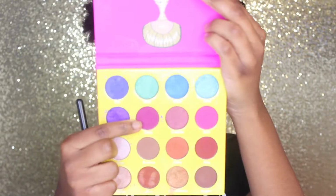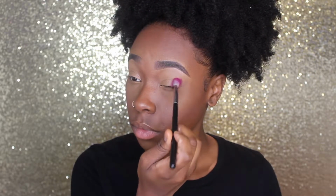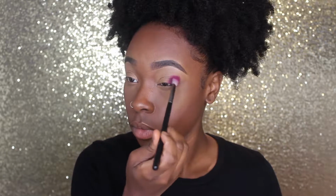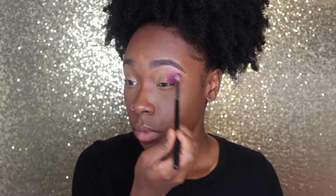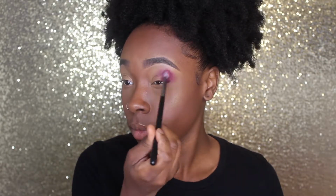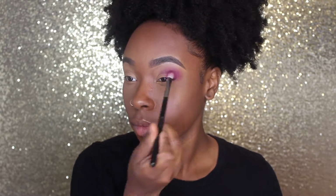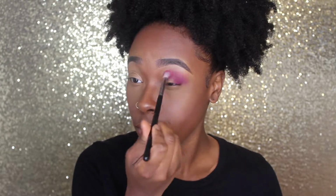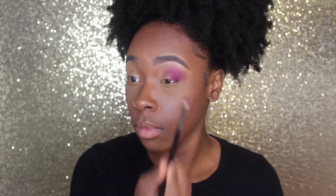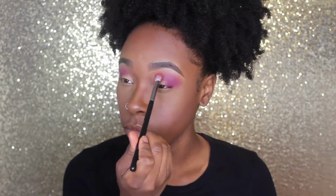So first color we're going to use is Zobo in my Juvia's Place palette, and we're actually going to pack that color in by my outer corner, and we're going to pack it in first and then blend it out. We're going to blend up and in, but make sure not to blend the color too far out. So next we're going to take this orange in my 35M palette, and we're going to use the same brush, which was my Morphe M433, and we're going to blend that in our inner corner.